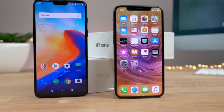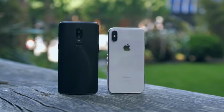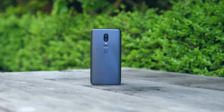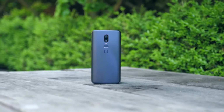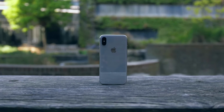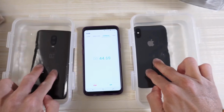iPhone X advantage: face unlock. The OnePlus 6 and iPhone X both offer face unlocking, but use very different underlying technologies. The OnePlus 6 uses the front-facing camera and performs a basic scan, which is fast and accurately unlocks every time. It's also a lot less secure.